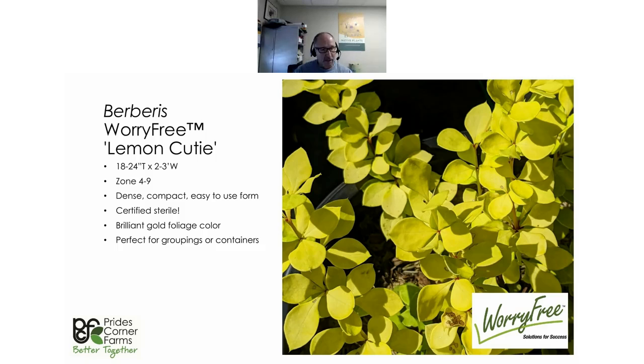The first one on screen here is Lemon Cutie. This is a very compact, dense, slow growing one, with brilliant yellow foliage, definitely perfect for small areas. Certified sterile for sure. A plant that we're going to have a smaller amount of this year; 2022 is when we'll be hitting it hard. This one and the next one I'll show you, I love the foliage color and the form, and this is a great plant for growing in containers.